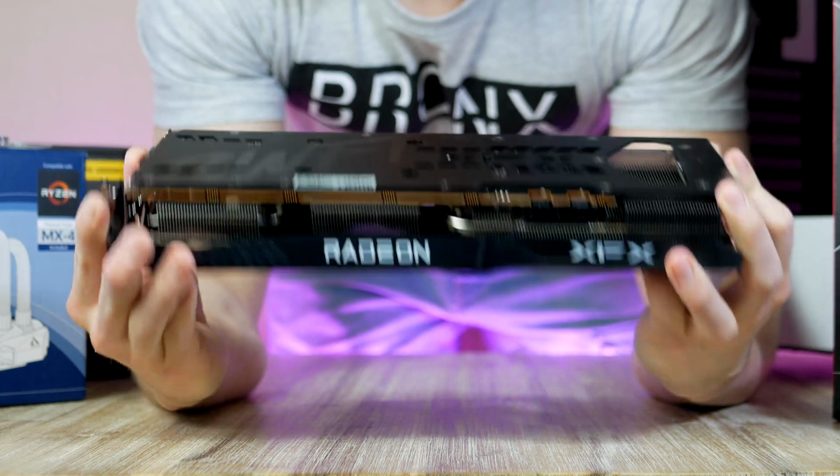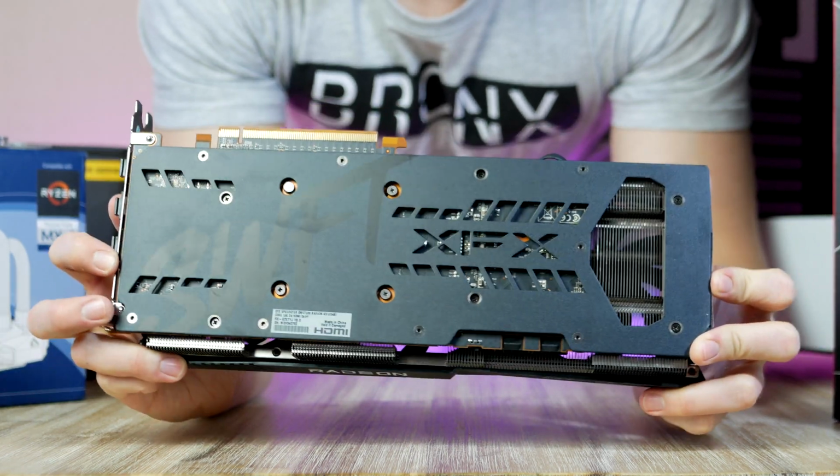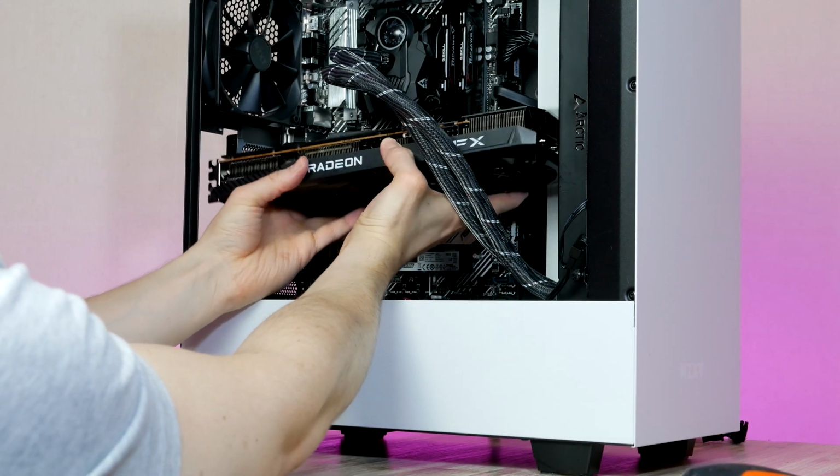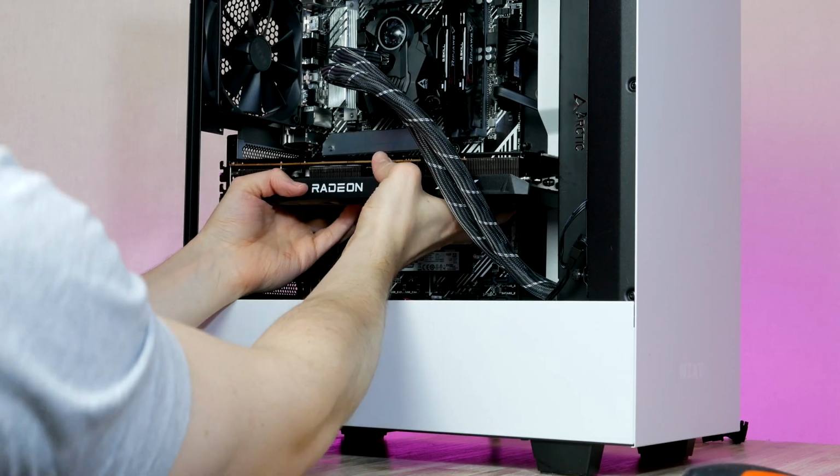Also guys, prices on GPUs are upside down right now. You probably already know about this. Hopefully, the situation gets better as we get closer to summer.